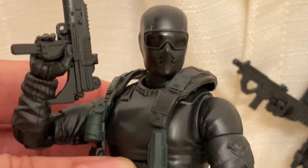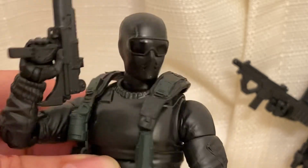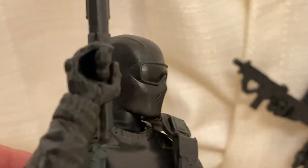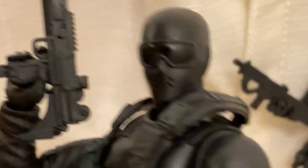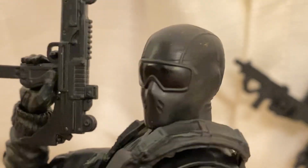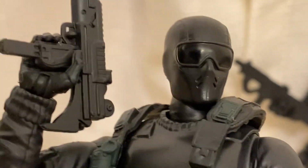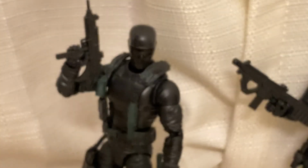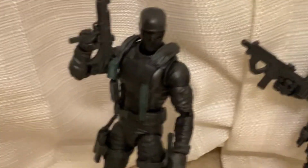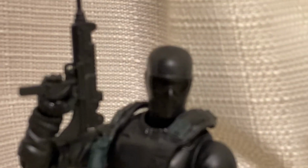I've got two of him. I ordered him from Walmart. This was the Walmart exclusive, but now you can get them. You can get them at Big Bad Toy Store. I think you can get him on Amazon too. He's no longer just a Walmart exclusive. But basically what they did with this figure was they took the, what's his name, Stalker. They took the body of Stalker and they painted it all black, and then they added the classic looking Snake Eyes head.